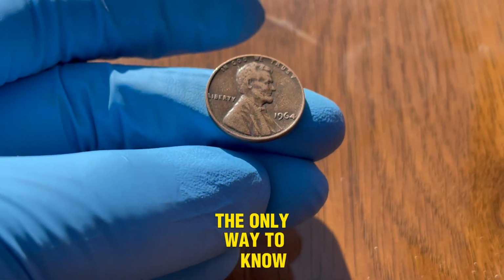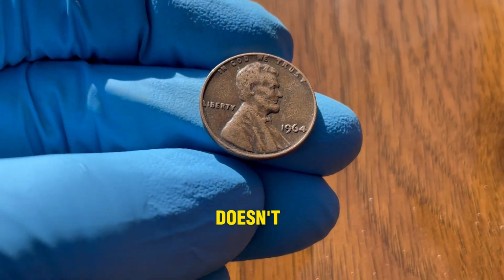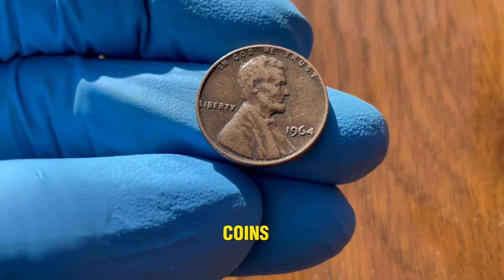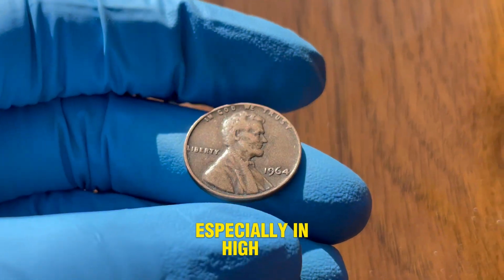The only way to know is to start checking. Remember, even if your 1964 penny doesn't turn out to be a jackpot, coins from this era can still be worth more than face value, especially in high grades.